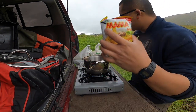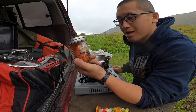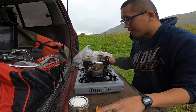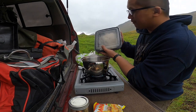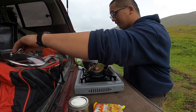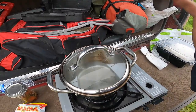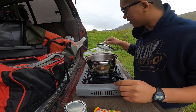So we're gonna cook the mama noodle. My mother-in-law, she likes to can salmon, so she has some canned salmon for us. I think those are red salmon that we're cooking. Can't forget the important stuff, the rice. We got some warm rice or steam rice. Close this up real quick. Ta-da! Simple is good. I think our water is ready.